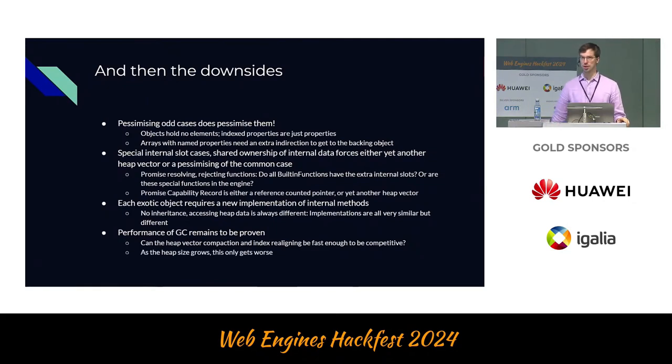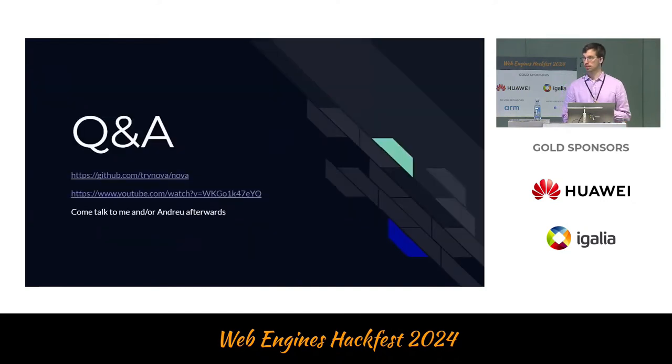And of course, as the heap size grows, then this just gets worse and worse. But of course, that's the thing for every GC. Yeah. That's the official part. I also have bonus slides if nobody has questions. But now, QA. And also, if there's more interest in the topic of data-oriented design or JavaScript engines or Nova, we can also organize an informal or explicit breakout session later in the week.